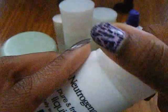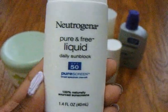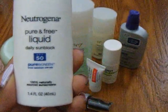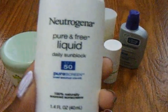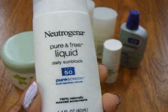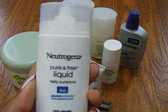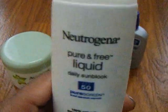What I will say about this is though, when you put it on your skin, it dries very, very quickly. I was kind of taken aback about how fast it dries, and then I was left with this white film all over my face. Maybe if I was Caucasian or whatever, it wouldn't be as noticeable, but since I'm not, it was very noticeable. So I was like, oh my gosh, freaking out.